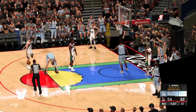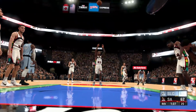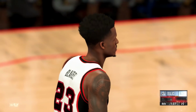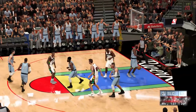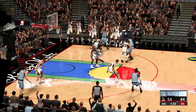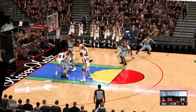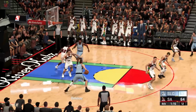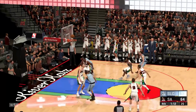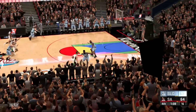Blakeney is the leading scorer here for San Antonio, and he's trying his best to will the team to victory. He's going to get this free throw to tie the ball game up. Blakeney hits the second one with 1:37 to go. Let's switch it over here to Salt Lake's possession. Jimmer is going to miss, and Amir Johnson misses again, picks up his own rebound, finds Sam Decker, who's going to miss as well. Tyler Lydon with some good defense.